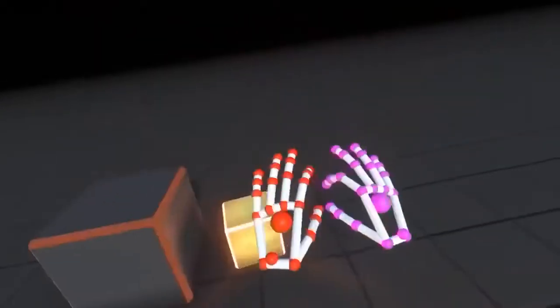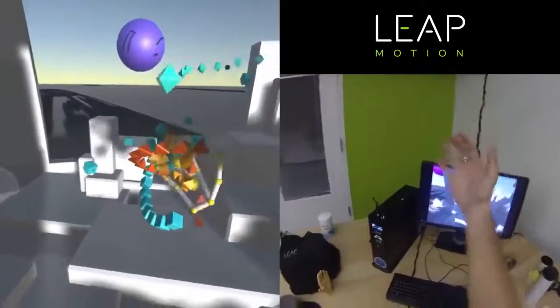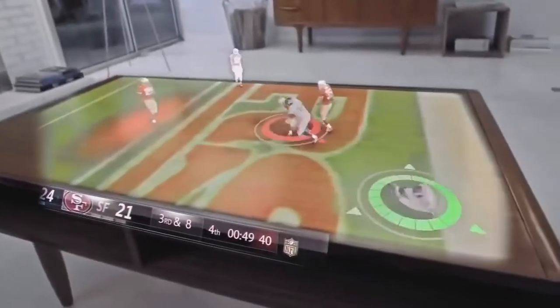35. Magical object manipulation, a hand tracking technology for virtual reality. 34. Football hologram, extends football games beyond your existing screen.